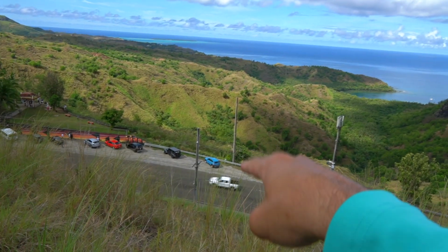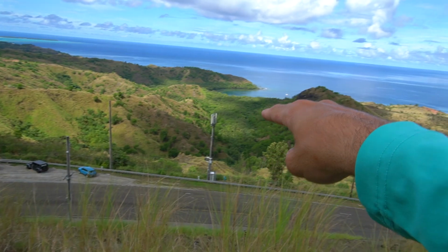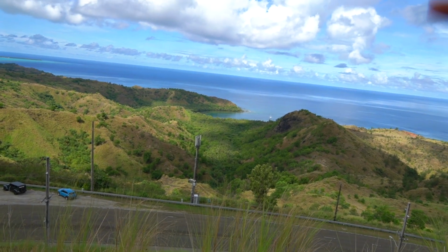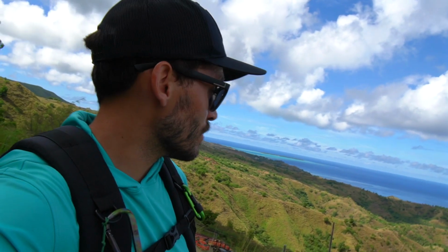Right there where that blue car is, that's where the trail begins. That telephone pole goes right down, and then it kind of cuts through the valley there, and then right out to the water. So it's a little hike you can do. As you can see, the way down is all down, but when it's time to return, you're climbing, so it's a little bit more challenging on the return. But the good thing about that one is you can go in the water once you get there.